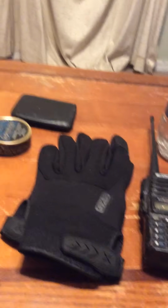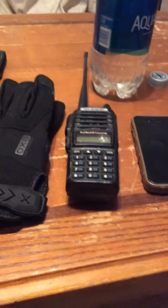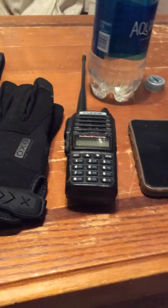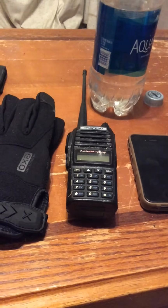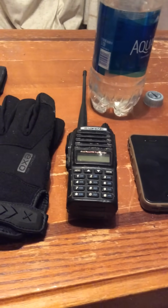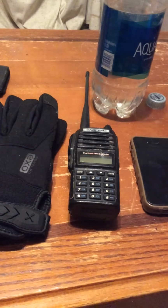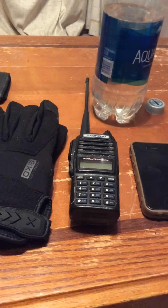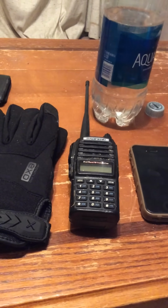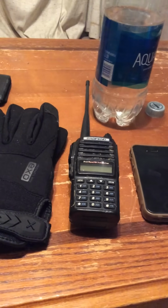Wallet, of course, have your identification. Next is the ham radio, because I did get my amateur radio technician license. Woohoo! For me. If anything's going on, I can always switch that on and listen in on the repeaters. I do advocate getting your license, by the way. It's wonderful.